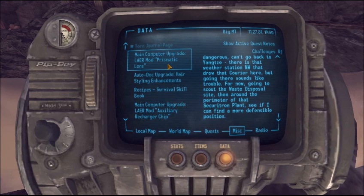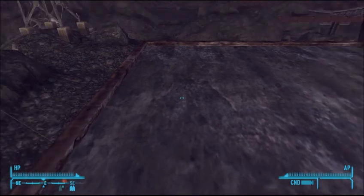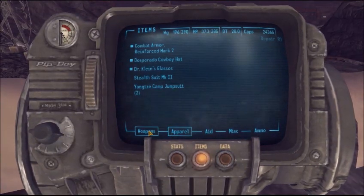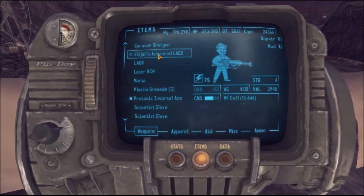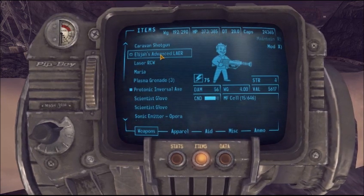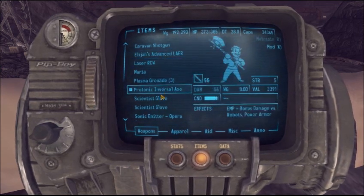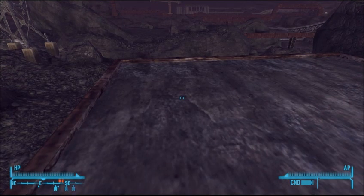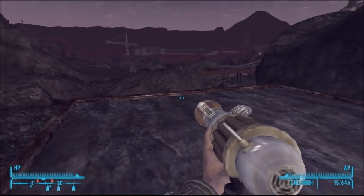Okay. So there's LAER mods, auxiliary recharger tip. Okay, let's go ahead and repair this LAER with the advanced one. Like so. And we're going to set that to R5. Now, can we mod it? No, we cannot. But what's it look like? Okay, looks about the same.